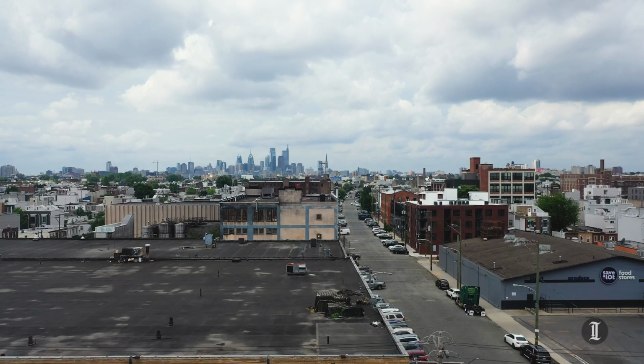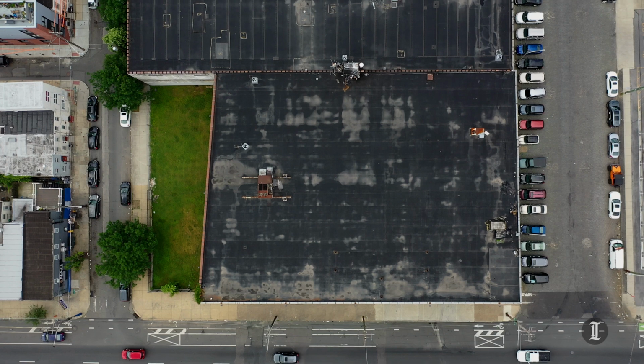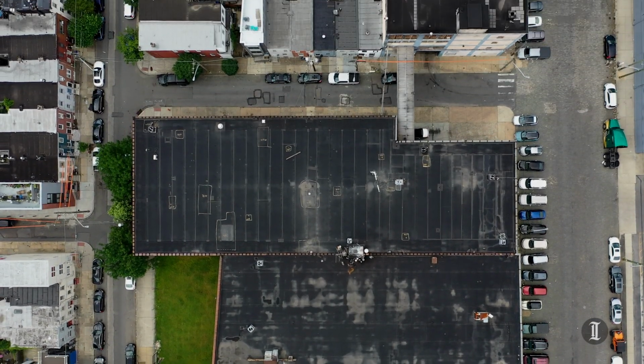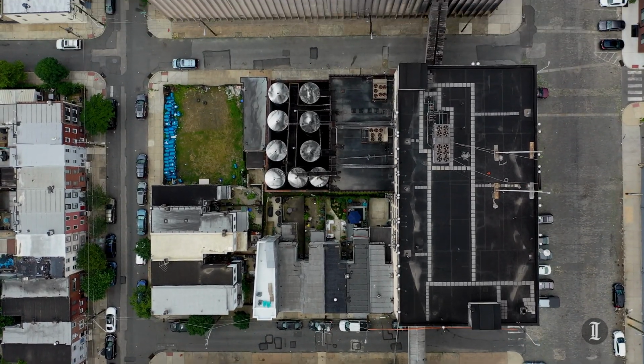In '88, there were still a few more factories around here. A ribbon factory down the street turned into condominiums now. We're probably the last very large factory in the neighborhood. It's 4 city blocks long.